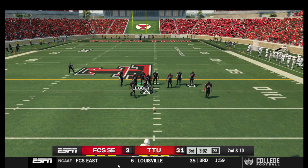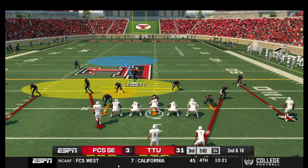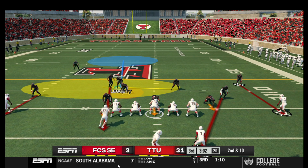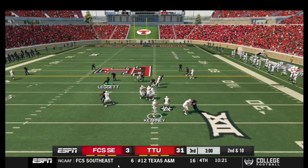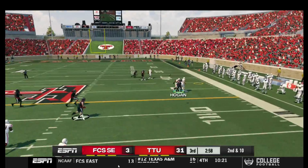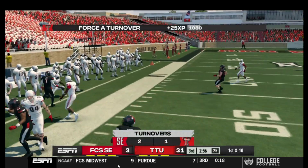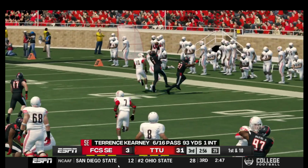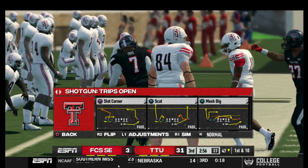From their own 34-yard line. Second down. Fires quickly, and it's picked off. Well, it's just one of those days for this offense. Already getting blown out, and now another interception. Can you imagine that walk over the sideline for these guys?